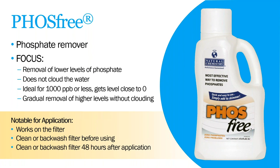It's a gradual removal if you're trying to do higher levels of phosphate without clouding the water. So you may have to do several dosages of it if you're going after higher levels, but it is a great product to remove and maintain low levels of phosphate. So clean or backwash your filter before you put it in, so you're starting with a good fresh filter that works well, and then clean or backwash the filter 48 hours after applying it.